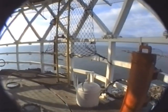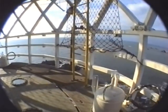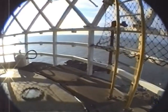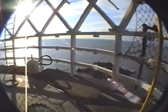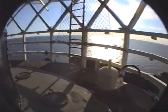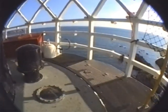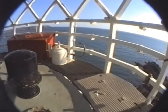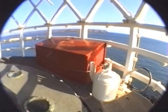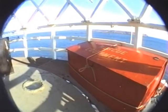The red object on your right just contains jackets and stuff like that for helicopter work. And the white container we're just passing down there on our right, that's one of the cylinders that contains compressed air that the compressors down below make up for the foghorn. There's the next one coming along. There's 3 of them up here. And the little discs on the floor, they're the skylights for the engine room. That's the C engine just below the lens. Coming round to the 3rd fog compressed air container, then you've got the helicopter rescue box.